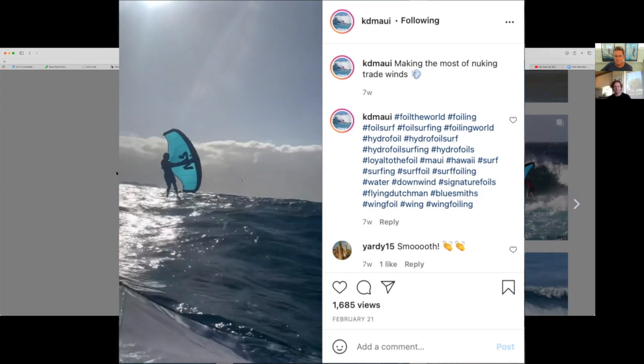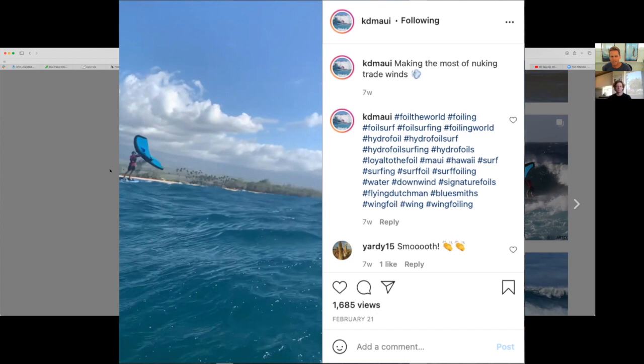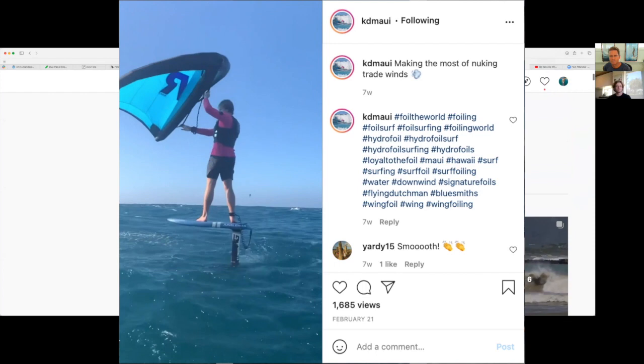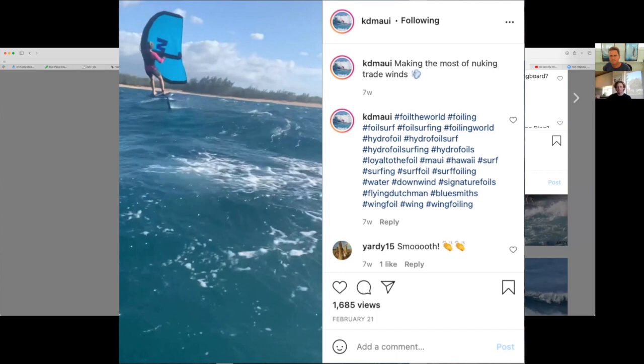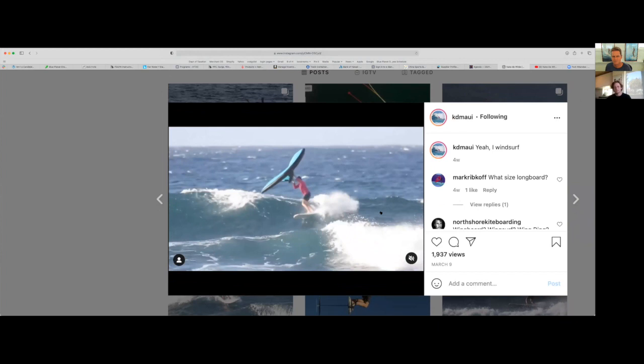Yeah, personally too, after trying wings without windows, I kind of like not having a window. But what's your take on that, windows versus no windows? That's always one of those big arguments. If you're riding around a lot of people, and especially a lot of beginners, a window is really nice. Being able to easily check your tack before you do a tack or jibe is great. I tend to ride at Hookipa, where there's not a ton of people, and there's a clear rotation. So I prefer wings without windows.